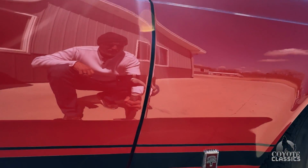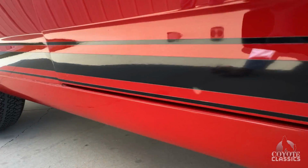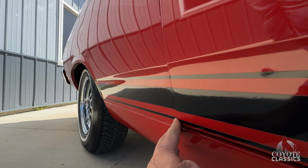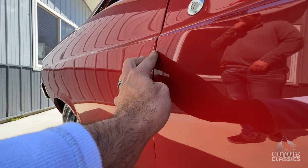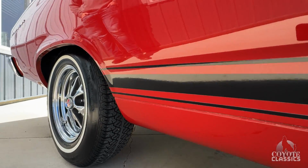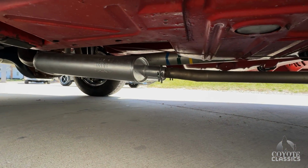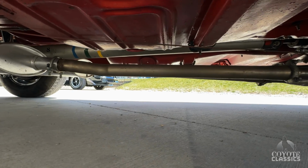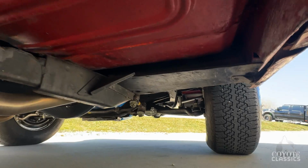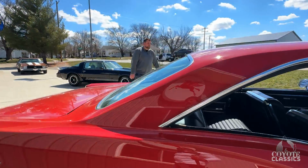Great gap, top to bottom. Bottom of the front fender is excellent. Rocker panel is nice as well. Bottom of the door sticks out just a little bit here in the very base of it. Other than that, lines up really nice there. Rocker panel is excellent, over the wheel well is beautiful, and behind the wheel is also. Here's kind of a look at the underside of it. It's all painted red, nice exhaust. Black frame rails, black torque boxes, just like it should be.